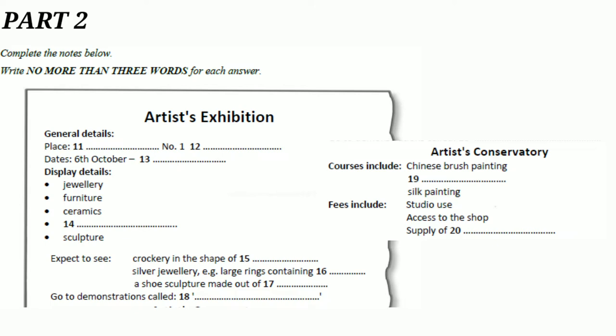The second set of activities are for those who would prefer to indulge in some artwork themselves. The Artists' Conservatory are holding a series of courses over the autumn period. The courses cover all media and include subjects such as Chinese brush painting, pencil drawing, and silk painting. All the tutors are experienced artists.